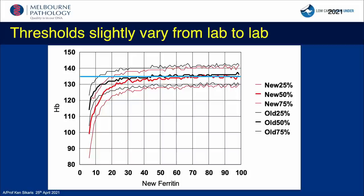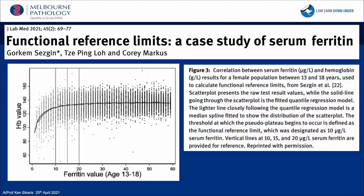The thresholds vary from lab to lab. Here, the point at which ferritin starts to become anemia varies with old methods and new methods. So here, the cutoff could be 20 or 30, depending on which method you were using. And in this recent paper, the cutoff can also vary, as I showed, with men and women. In children, the cutoff seems to be about 20 when the anemia starts to develop.